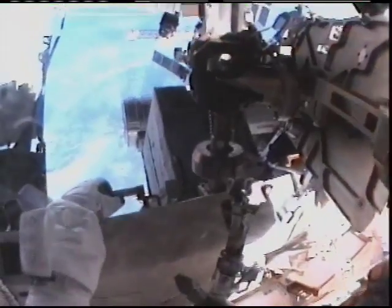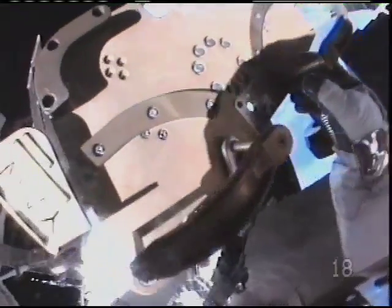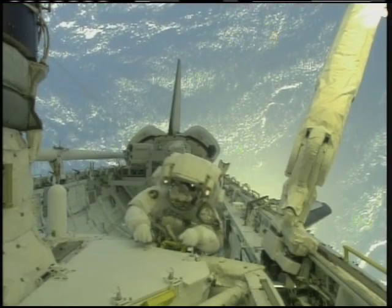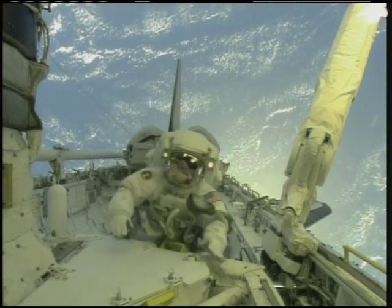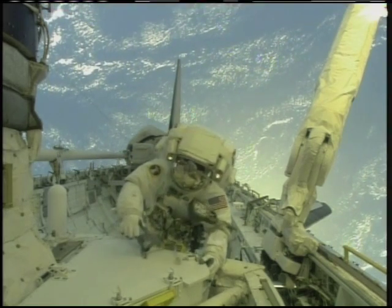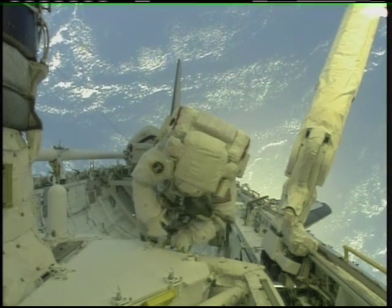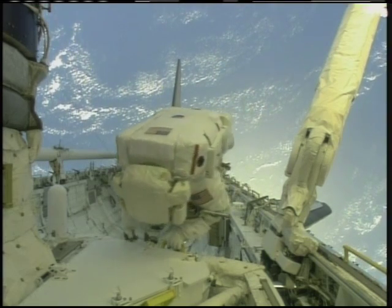In this view from Bobby Satcher's helmet cam, you can see this portable foot restraint that he is retrieving from the station's truss. That being a little easier to handle in 0G. He is confirming with the team here in Houston that he has located the correct one. He's going to move over and put that on the end of the station's robotic arm. While Satcher's working on that foot restraint, you can see Mike Foreman here inside Atlantis' payload bay as the shuttle passes over the South Atlantic Ocean. He is in the process of beginning to remove this spare S-band antenna structural assembly.